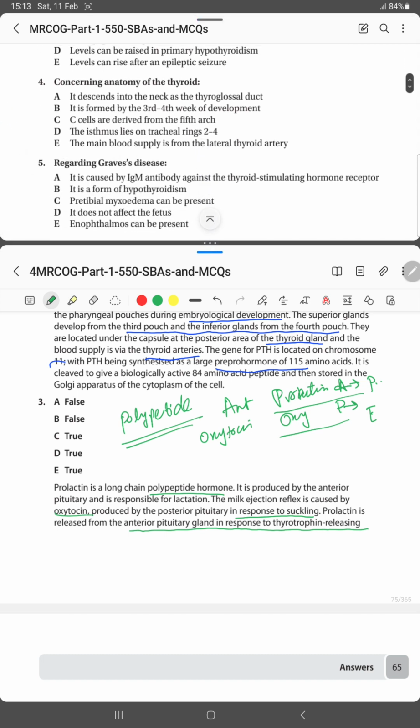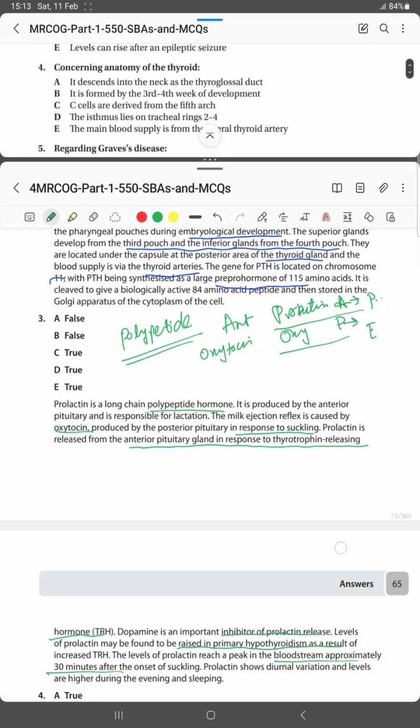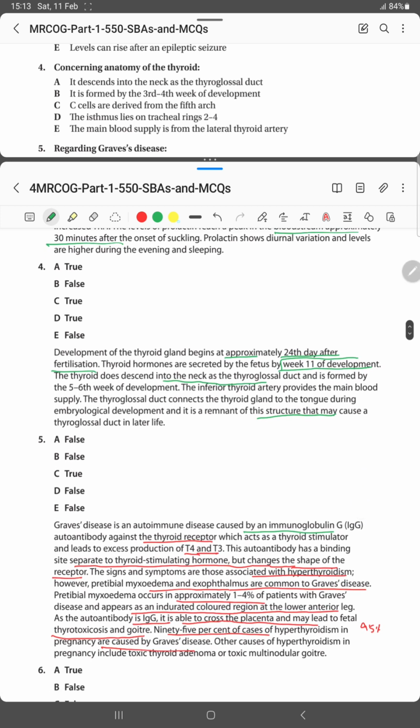Concerning the anatomy of the thyroid, the anatomy of the thyroid is very important, and let's discuss the anatomy of the thyroid gland. The development of the thyroid gland begins at approximately the 24th day of fertilization, and the 24th day of fertilization is 3.5 weeks. And the thyroid hormones are secreted by the fetus by 11 weeks of gestation, and the thyroid hormone starts working at 11 weeks of gestation.